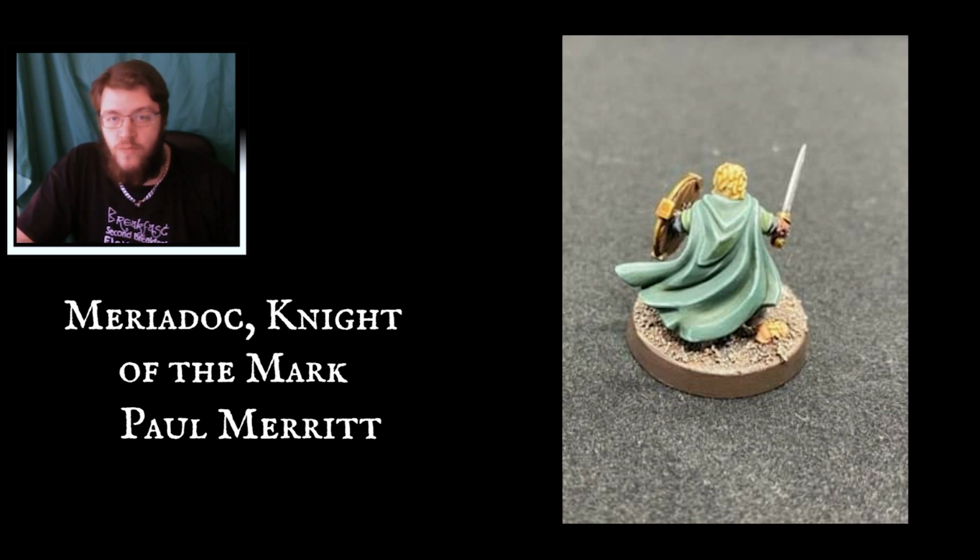And you've even got some wood grain on the back of the shield there, which is something not a lot of people do. To have put the time in to edge highlight all that on top of everything else you've done here, Paul, some brilliant work. Absolutely love it, mate. Brilliant.